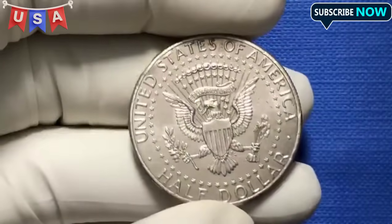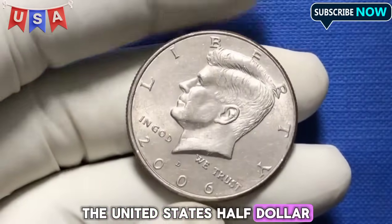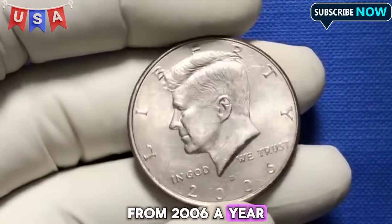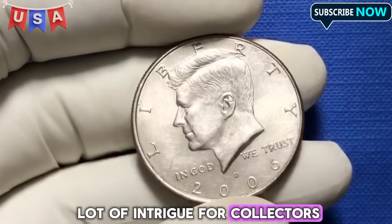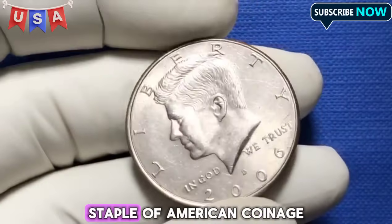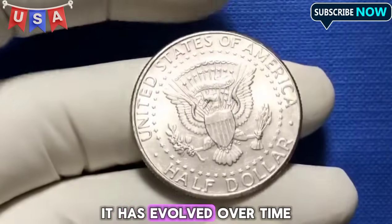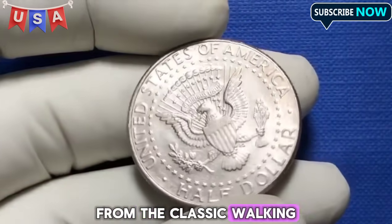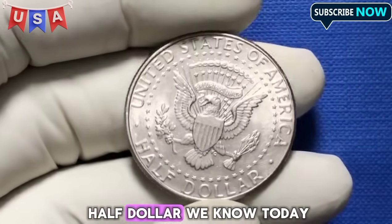Next, we're taking a deep dive into the United States half dollar from 2006, a year that may not be ancient, but still offers a lot of intrigue for collectors. Let's get started. The United States half dollar has been a staple of American coinage since the late 18th century. It has evolved over time, from the classic Walking Liberty design to the Franklin half dollar, and finally, the Kennedy half dollar we know today.